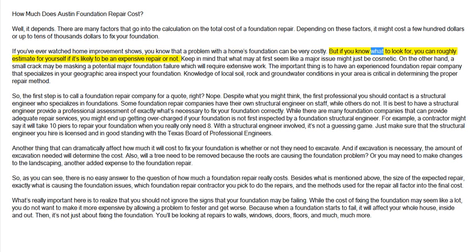But if you know what to look for, you can roughly estimate for yourself if it's likely to be an expensive repair or not. Keep in mind that what may at first seem like a major issue might just be cosmetic. On the other hand, a small crack may be masking a potential major foundation failure which will require extensive work. The important thing is to have an experienced foundation repair company that specializes in your geographic area inspect your foundation. Knowledge of local soil, rock and groundwater conditions in your area is critical in determining the proper repair method.